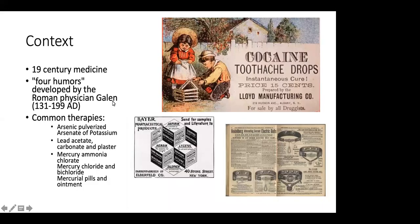So the context of the 19th century, that's the 1800s. What was the context of medicine? Now, the theory of disease that was applicable in the 19th century was the four humors theory, developed in the second century AD by the famous Roman physician Galen. That theory continued for 1600 or 1700 years into the 18th century.